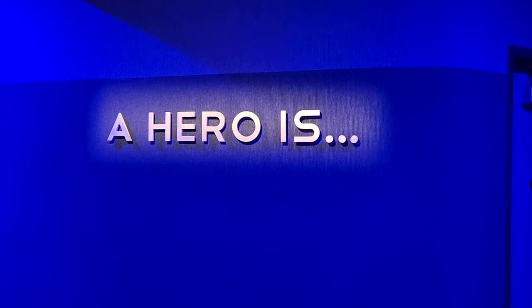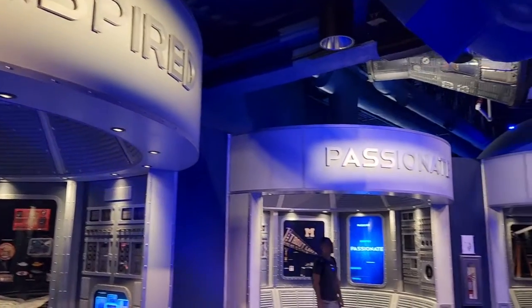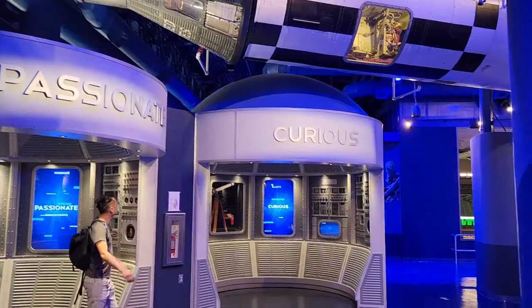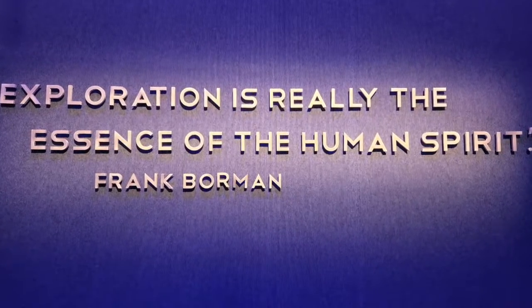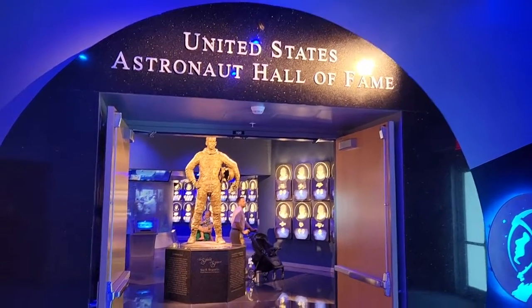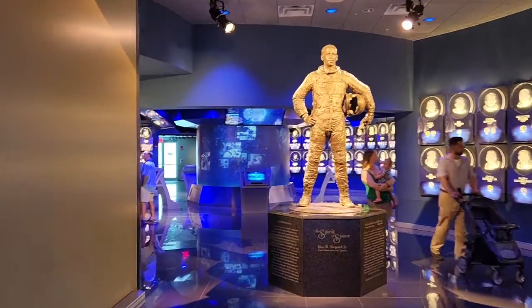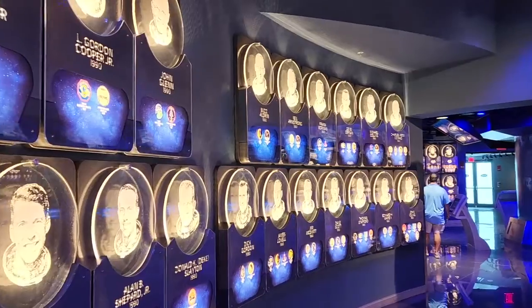The other building I went to today was Heroes and Legends, that also features the Astronaut Hall of Fame. Also, great pre-show. They've done a phenomenal job at Kennedy Space Center of making it interactive, making it fun, and really getting the queuing down with these pre-shows to set up how many people are in the building at once. I really appreciate that a lot as a Disney person, and Heroes and Legends does the exact same thing.